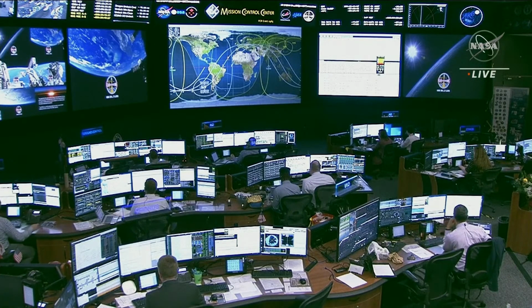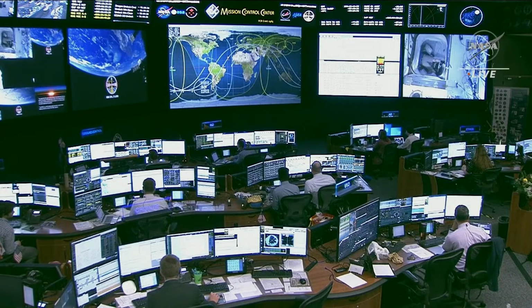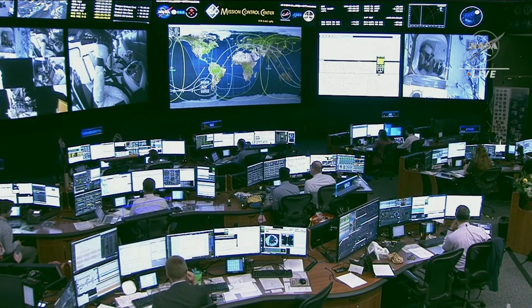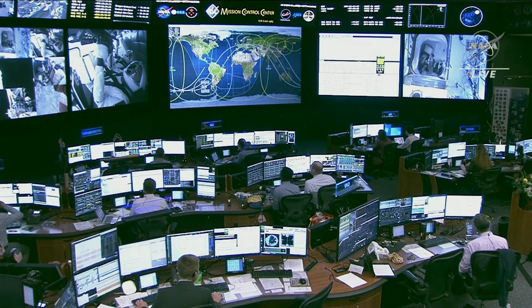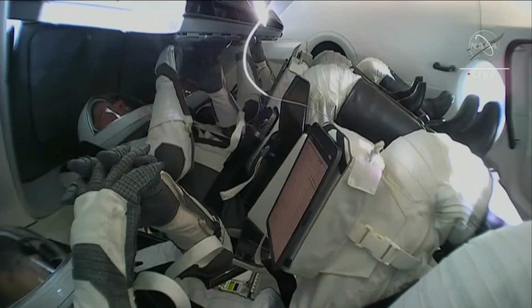Continuing to get a view inside the International Space Station Flight Control Room. The team here is working with both Axiom and SpaceX to oversee the operations that we're covering right now. Following exit of the approach ellipsoid, those integrated operations will discontinue, and it will really be up to SpaceX and Axiom to get Crew Dragon Freedom home from there.